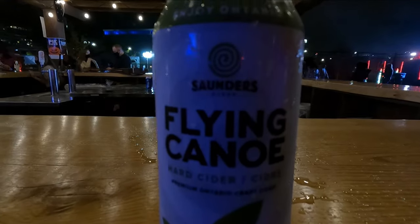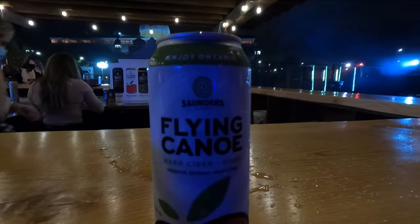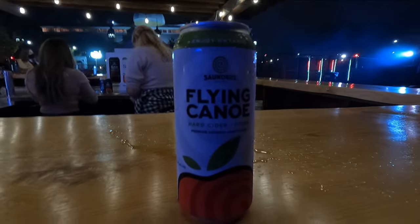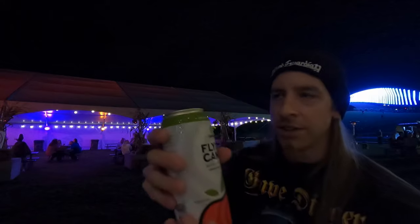Time to try out the Saunders Farm beers, cider. Flying Canoe. And then hard cider. My goatee ain't too messed up from the mask wearing, but... Alright, let's try this Saunders Cider and see what we're talking about here. Yes. Enjoy Ontario. Let's see how these taste.